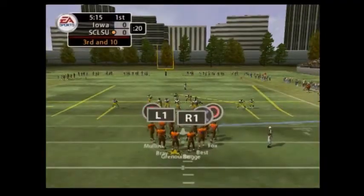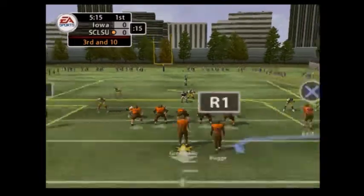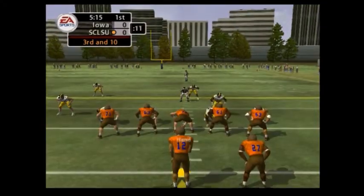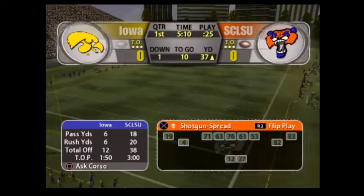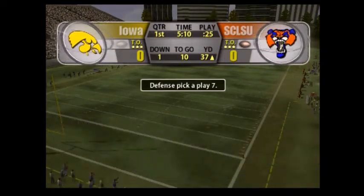Third and ten, and this is the sixth play of the drive. Four wide. He drops back. He's looking. Steps up. Across the middle. They'll bring him down. Nice play call to get him the conversion. When a team converts on third down, they can really frustrate a defense. When they convert a third and long, it just makes them sick.